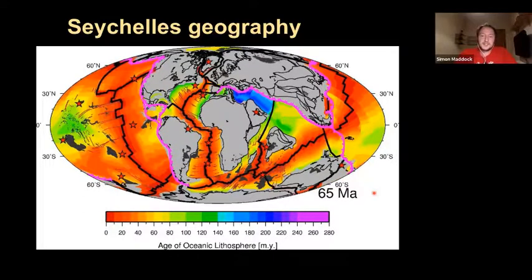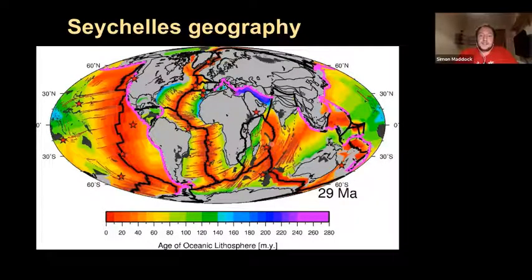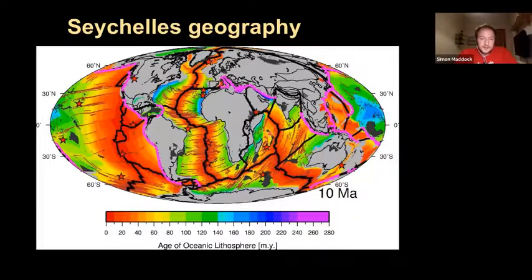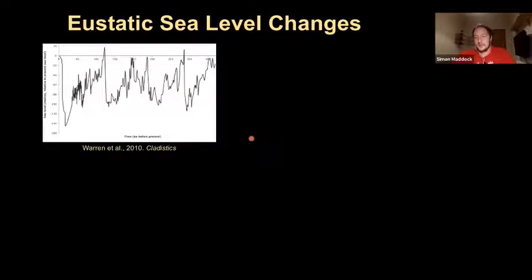India and Seychelles broke off Madagascar and then moved north. India and Seychelles split at around 75 to 65 million years ago. And then Seychelles pretty much stayed where it is now, and India carried on moving northward until it hit mainland Asia, and that's why you get the Himalayas in mainland Asia.